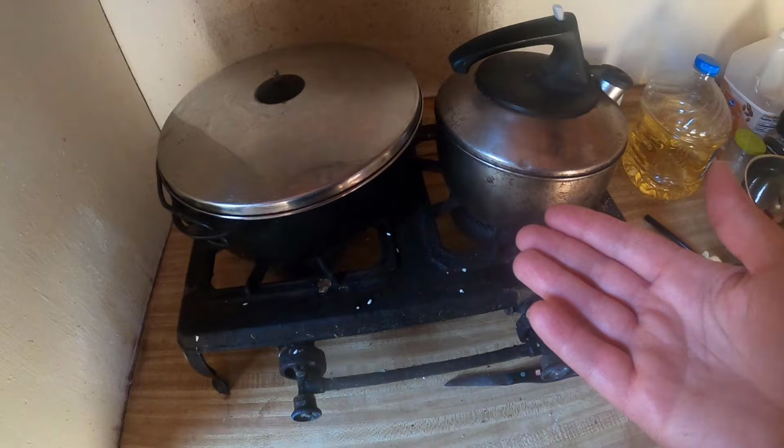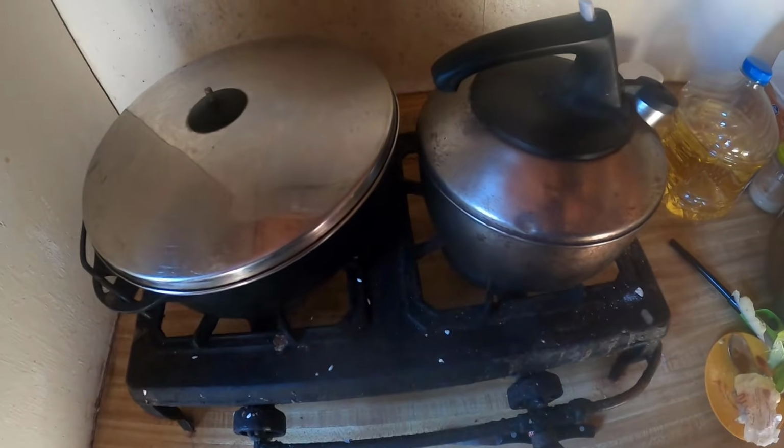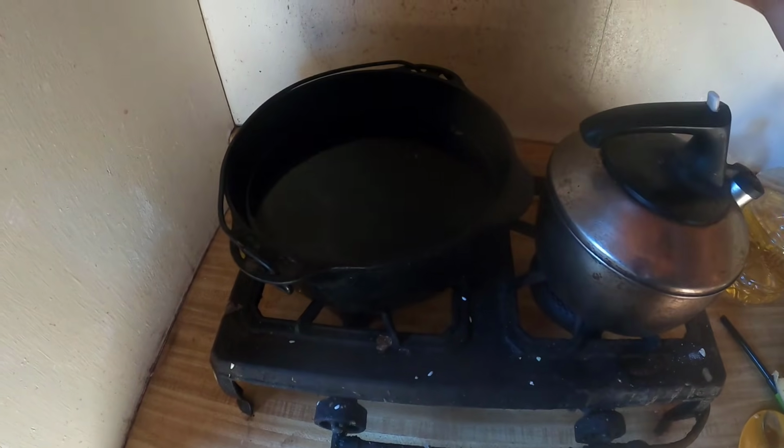All right, if you're wondering how we do dishes here at the cabin, we get water on the stove hot, and then we wash them here in these tubs. Wash, rinse, dry. Pretty simple, but it gets the job done.